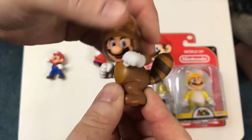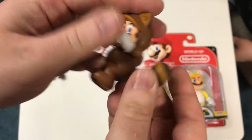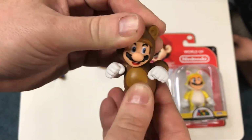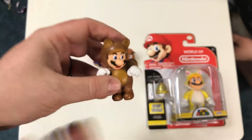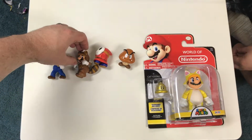This is the classic pose from the 90s. And let's see here. I don't want to break the tail too much. Does the tail move? The tail does not move. Okay. All right, the arms do move a little bit. Again, this is the smaller series, so I don't expect too much articulation out of these. The legs don't move, but it works. And crouched position works, so that's good. And it'll stand.